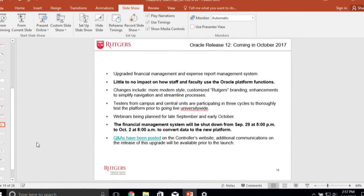There will be some look and feel changes, but really not too much that's going to impact the user. We've had a lot of testers from both campuses and central units going through a 3-cycle process to test these and understand what is changing for them or what isn't. As a result, some Q&As have been posted and I think there's going to be a webinar regarding the changes. But one important thing to note is that between September 29th at 5 p.m. and October 2nd at 8 a.m., the system will be down. That's a weekend.